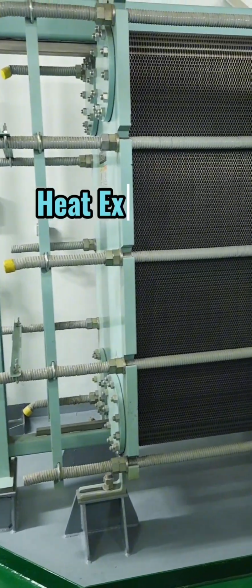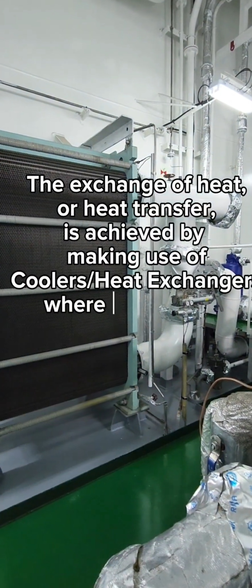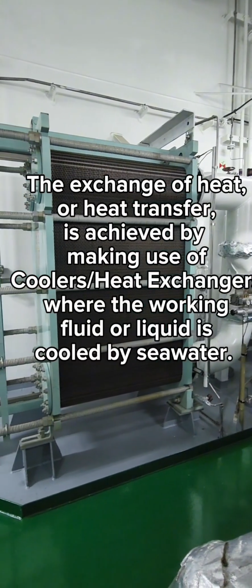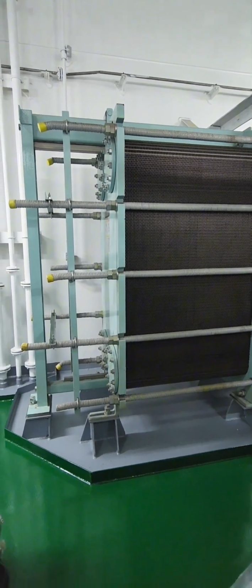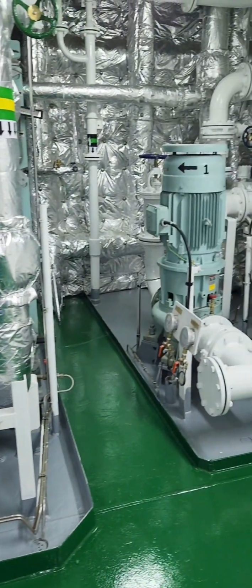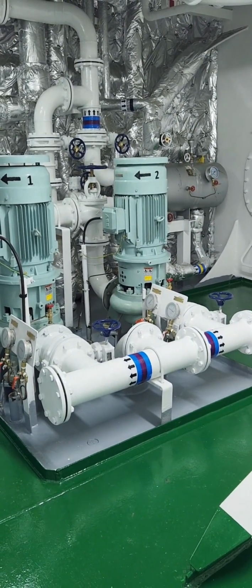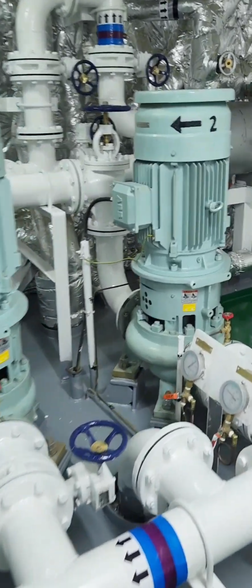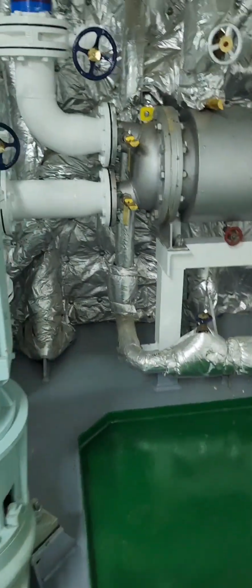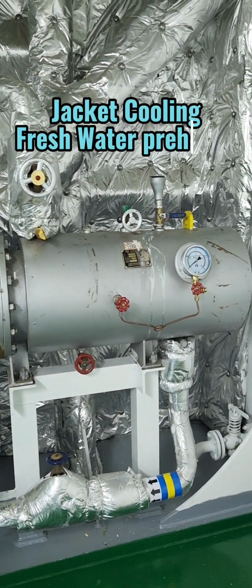Heat exchangers. The exchange of heat or heat transfer is achieved by making use of coolers or heat exchangers where the working fluid or liquid is cooled by seawater. Jacket cooling, freshwater preheater.